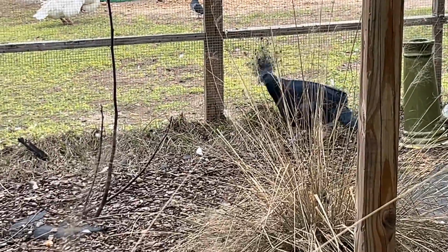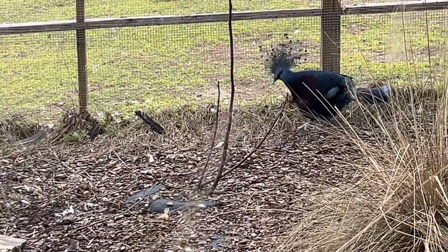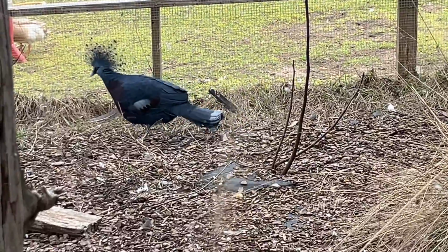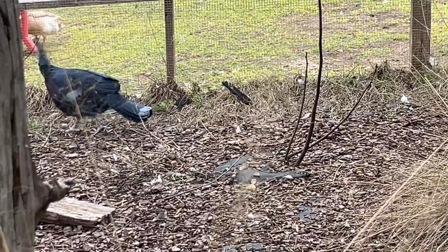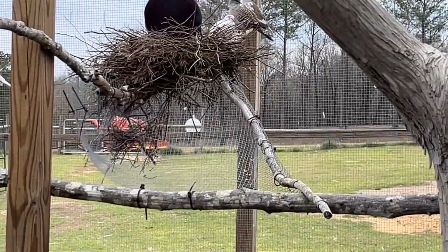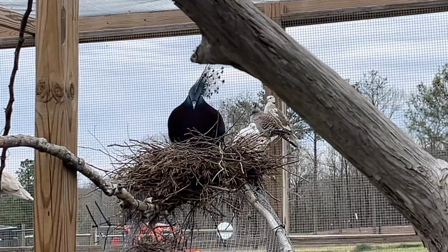Maybe next time I film in here, maybe she'll be the one on the nest. But you can see the orange band on her left leg. I call it orange. It's actually kind of pinkish. And they do take turns sitting on the nest, even though you guys have only seen the male sitting. I don't know how often they change, but they do take turns by alternating male and female sitting duties. Beautiful, beautiful birds.